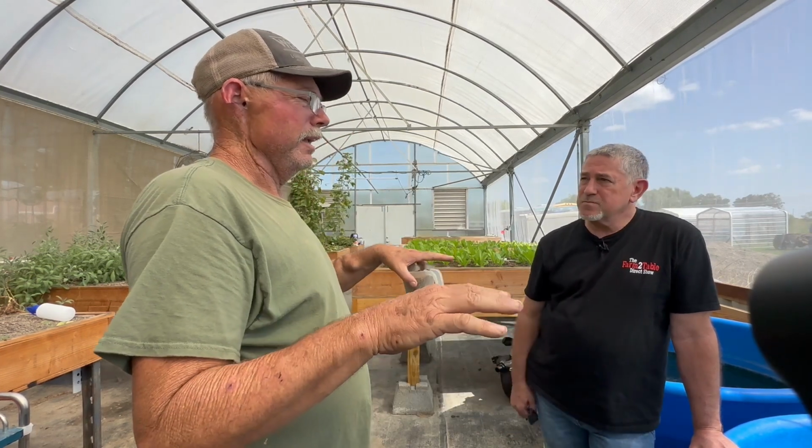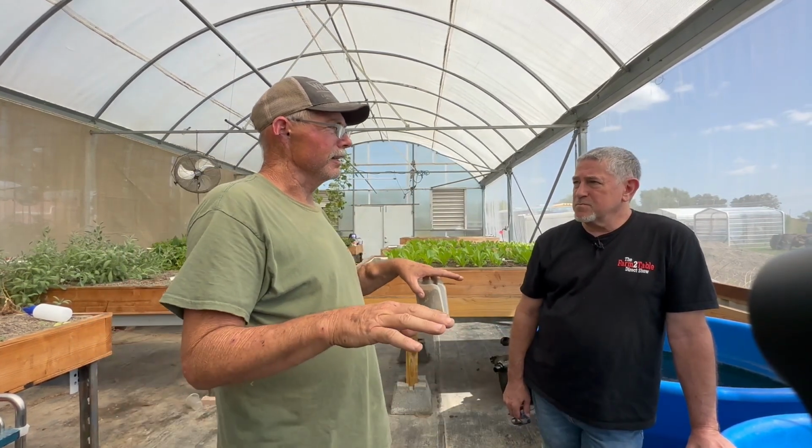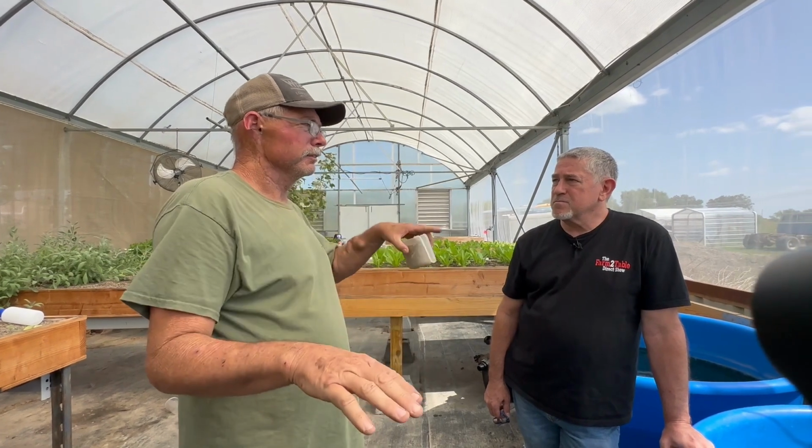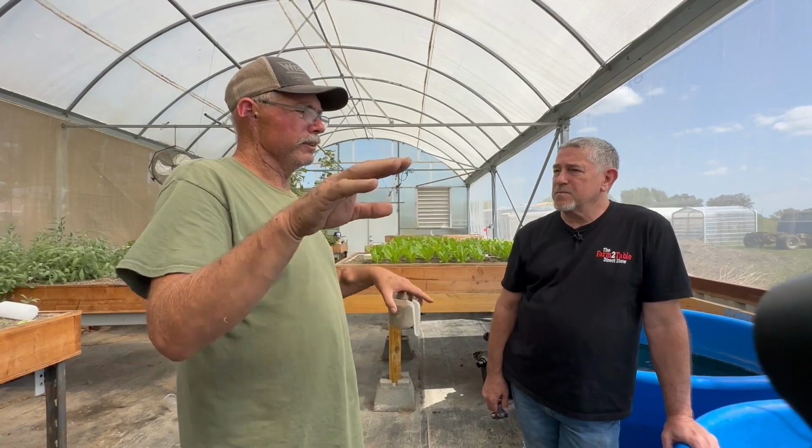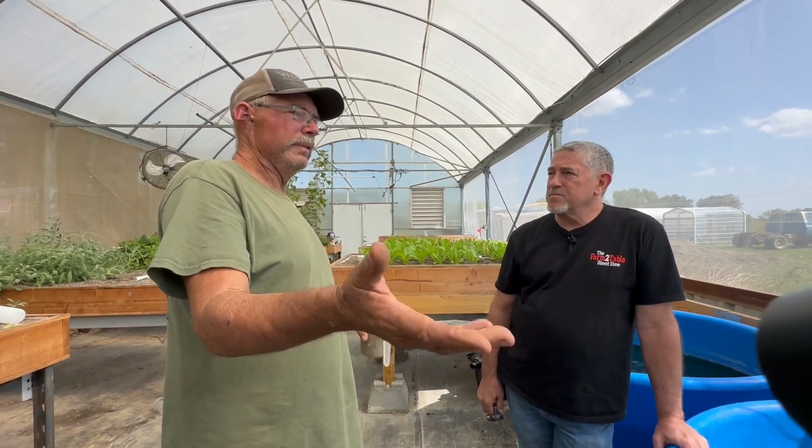But if you get good at it, you could alternate these up and down and put three beds on it. You'd have to make sure your siphons stayed staggered, where one bed's filling up, one's emptying, and the other's being deflated. But it would be much easier to just put two beds. With 210 gallons, each bed takes 50 gallons to fill up.